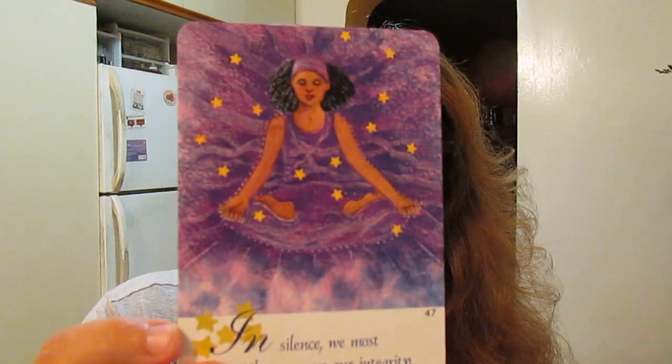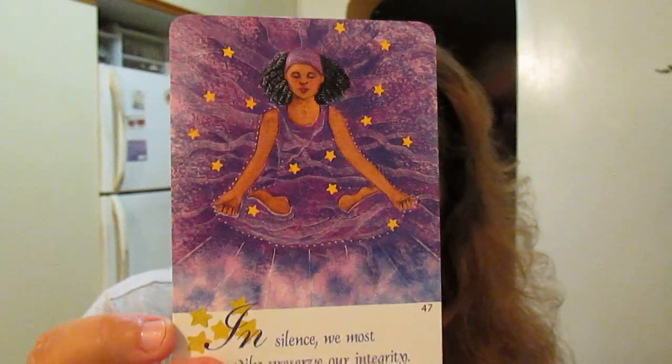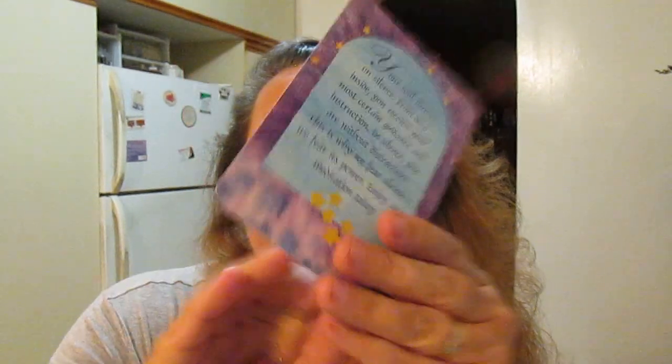In silence, we most readily preserve our integrity. I love the affirmation on the back here. It says, your soul thrives on silence. From deep inside, you receive your most certain guidance and instruction. In silence, you are without distractions. This is why we fear silence. We fear its power. Enjoy quiet meditation today.